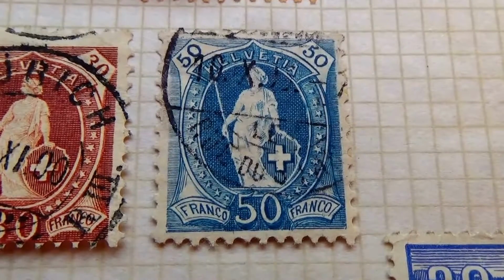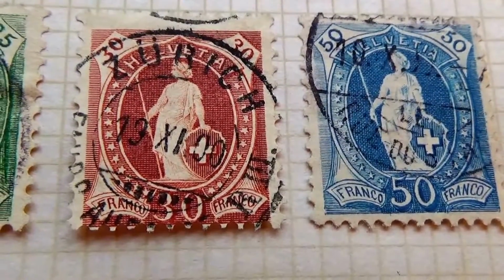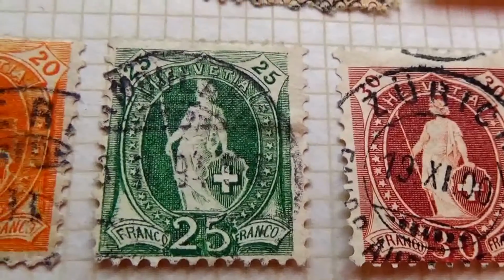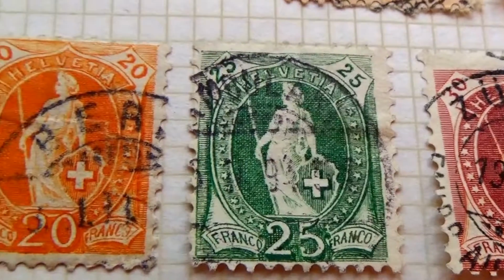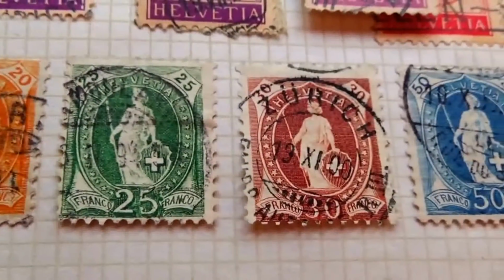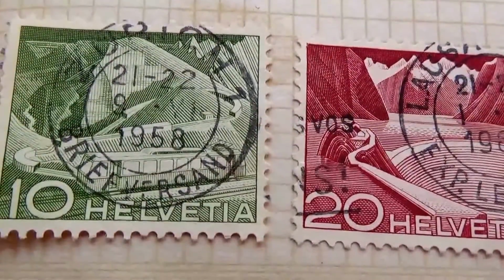Franco. 50. A 30. I think that's 1910. A 25. A 20. These are pretty. I love these. Beautiful ones. Okay. And the last row here.